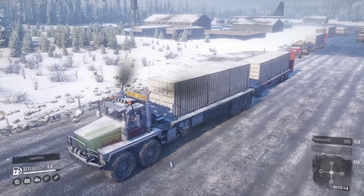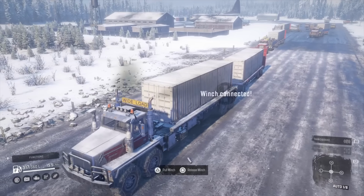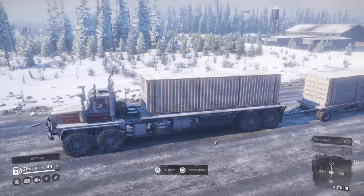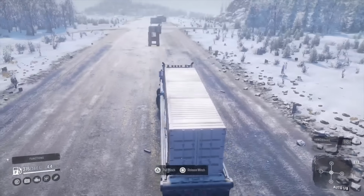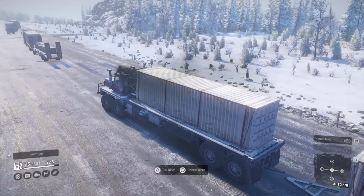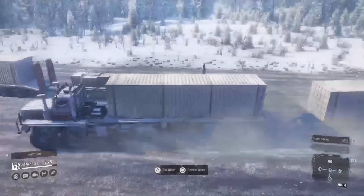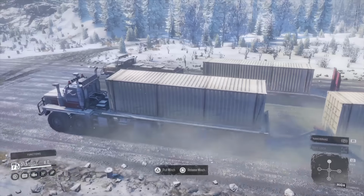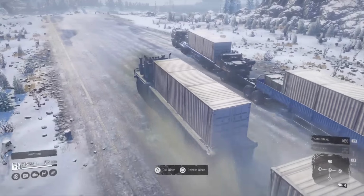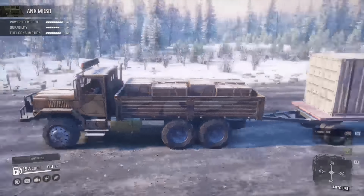Next one, less common, but it's definitely doable. This is obviously an 8 cargo setup. I've got the twin steer. I'm having to winch the trailer though, because I can't attach it. However, to be fair, the pulling power of this twin steer is insane. Do you hear that as well? They've added a bit of a turbo whistle, or it's just sucking air in at a rapid rate. But yeah, this thing pulls, you can motor through a lot without the winch, so it's a definite option anyway. It's worth bearing in mind.